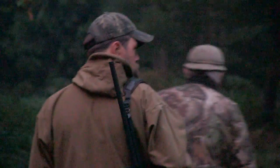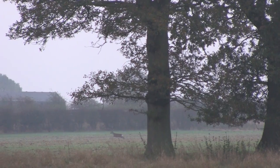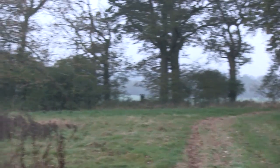Today we are with one of his guys enjoying a beautiful south of England autumn morning. We're not short of deer. Here is David deep in conflab while an animal walks down the hedge line in front of him. He takes up the story.